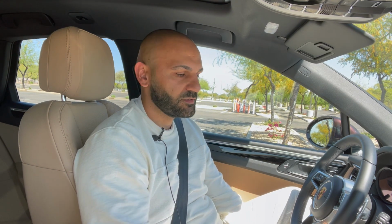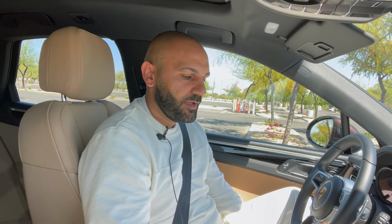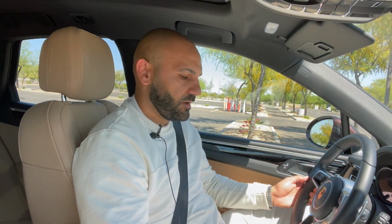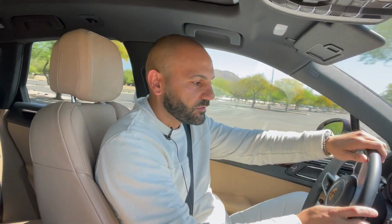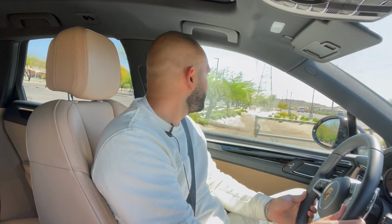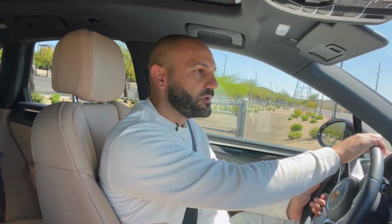The back seats are a little bit snug in my opinion, but again, for a sports crossover, I think it's more room than you need. And let's go for a ride. So I personally like to leave it on sports mode, right? Leave it on sports mode, why not? I love the small feel of the steering wheel. It's very comfortable. It's wrapped in leather.